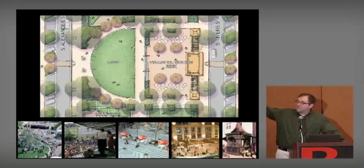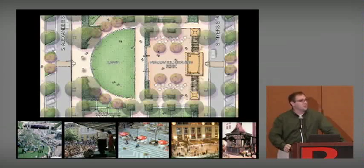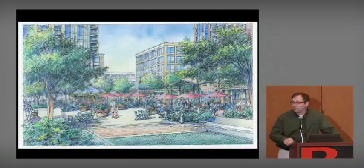The other cool thing is we have this piazza, and it says ice skating. We were designing it so that in the wintertime, it could be flooded with about 3 inches of water and turned into an ice skating rink. So active all throughout the year was vitally important to this development. And again, a rendering of what that might look like. Again, activation of the ground floor plane was so important for this project.